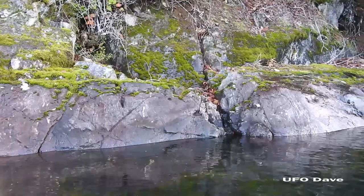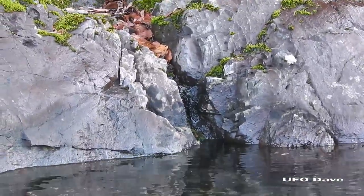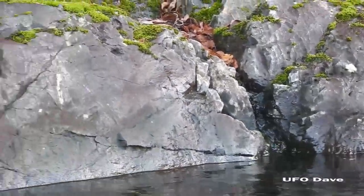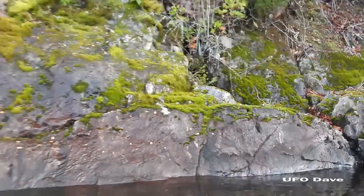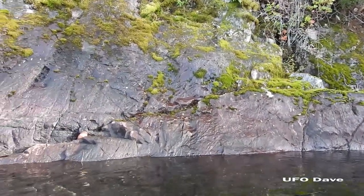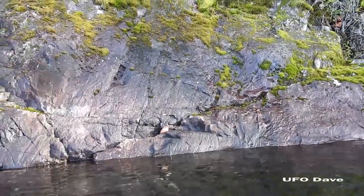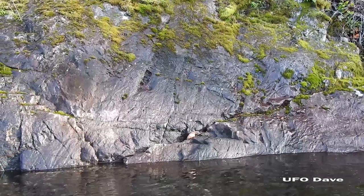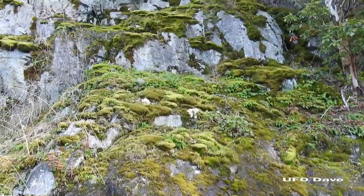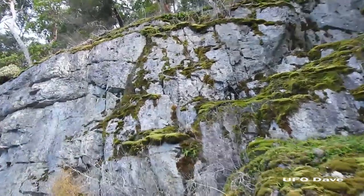And you can see the scratch marks on the rock coming up out of the water. Triangular marks there. A-shaped, V-shaped, whatever you want to say. Little chunks, triangles in the rock, big, small, everything in between. Just looking up and you can see the rock face is, again, areas where chunks have been taken out of it.